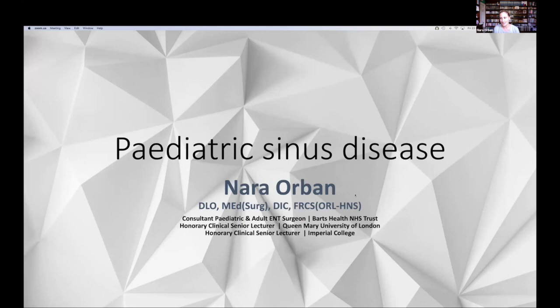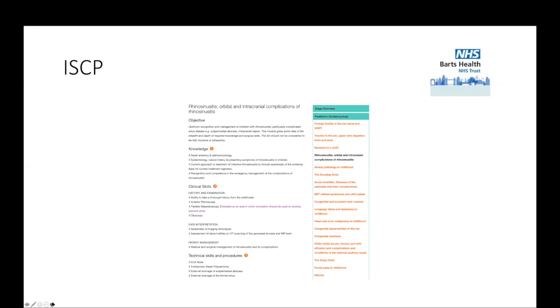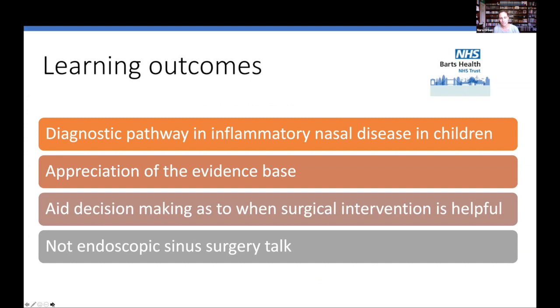When I was putting this talk together, I was thinking how to address this on the basis that I didn't want it to overlap with a lot of the other talks you've already had. On the ISCP, you can see lots of objectives, knowledge, etc., and there is absolutely no way I can cover all of that for you. So what we're going to focus on essentially is the obligatory learning outcomes at the start of the talk.